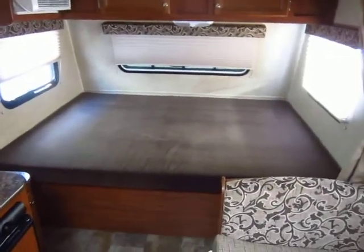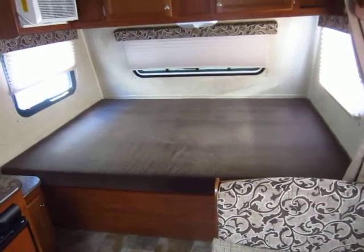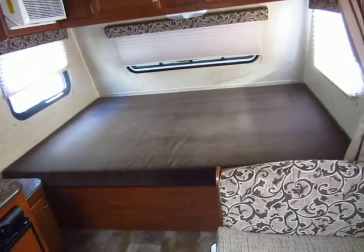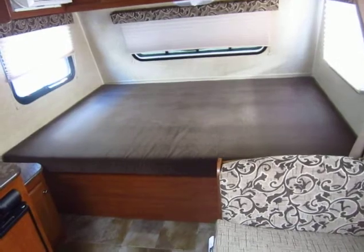What's cool about this is that it's actually larger and longer than most beds in most campers. Most campers are only 74 inches wide. This is a 7-wide trailer. That means you have a wider bed here. So if you're tall, this is actually a very good camper for you.